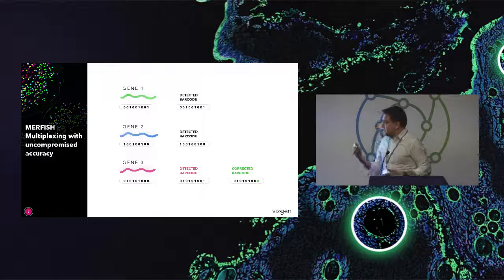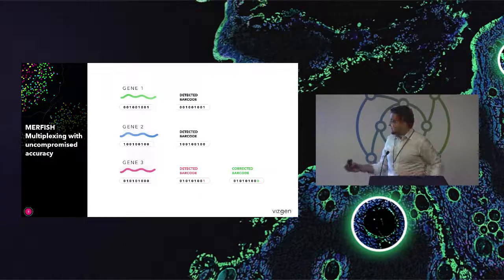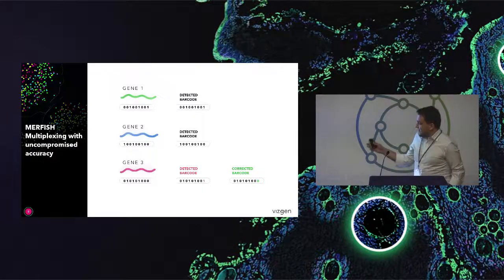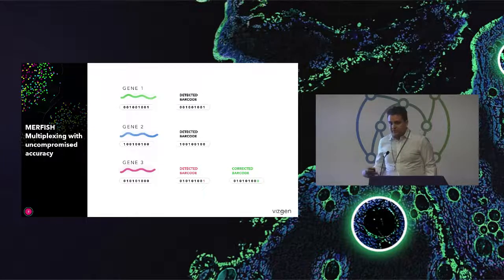So instead of reading the genes out one at a time, each gene is assigned a unique, error-robust binary barcode, as shown here. And then once we have the genes assigned to the barcode, we're able to read them out through sequential rounds of imaging, where wherever there's a 1 in the barcode, it's going to show up as a fluorescent spot in the image. Wherever there's a 0, it remains dark.